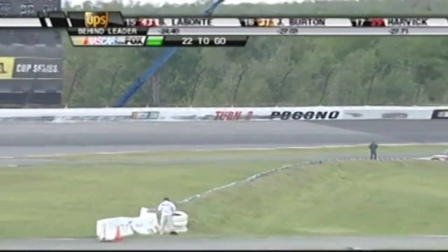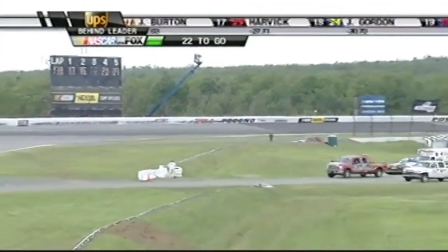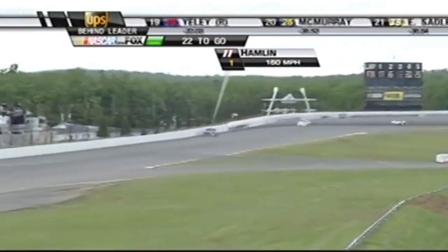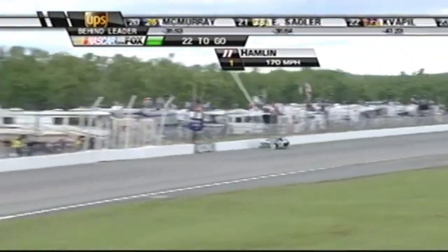I think the wall tells the degree of difficulty in turn 2. Early in the race, I think about 2/3 of the field had stripes on the right side of their cars where they'd been rubbing up against that wall off turn 2 over there.